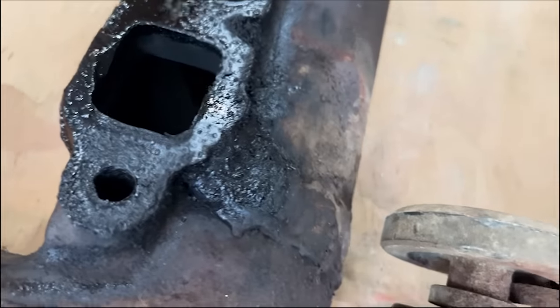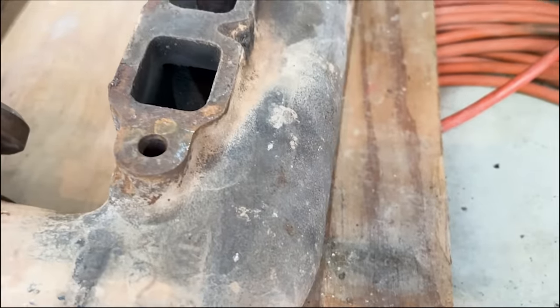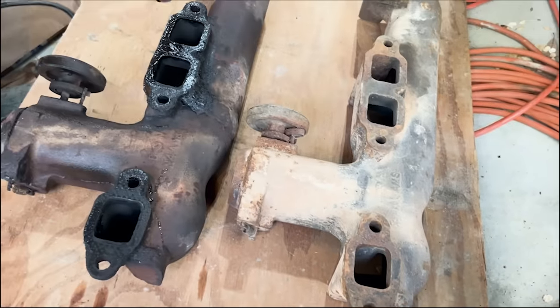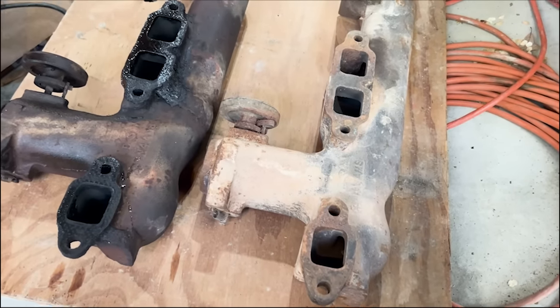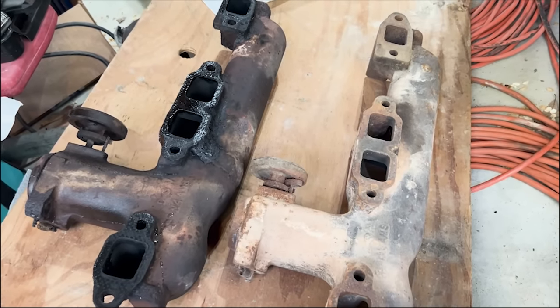All right, so here's the old one and here's the new to me one. Again, that big booger weld there, not helping us at all. This one does not have any cracks or welds previously, so that'll be great. I gotta clean it up a little bit, just clean up the surfaces so that gasket will stick on there and hopefully get this all sealed up.